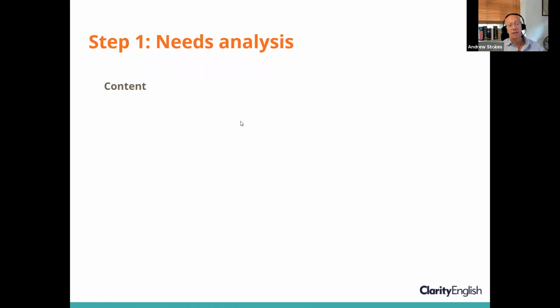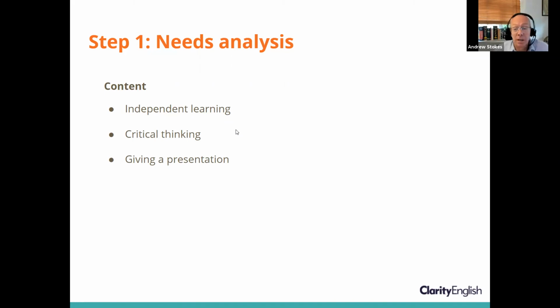So for example, they identified independent learning. That's a really vital one in the context of the pandemic, as is critical thinking. And there were others, such as giving a presentation. But as well as the content, they worked to identify the nature of the resource that would be most likely to succeed. Okay, it had to be engaging because students would be working on it alone. It needed to have authentic texts, and it needed to be easily accessible as support would be remote.